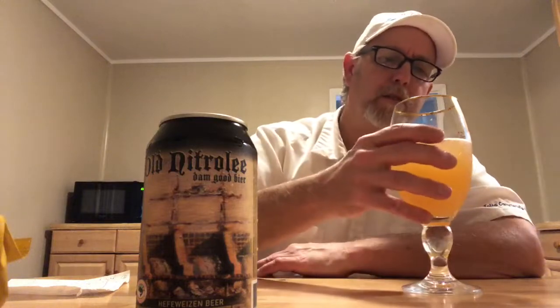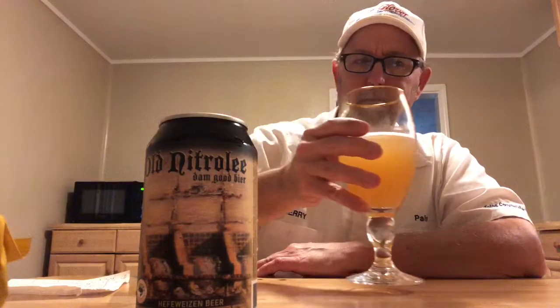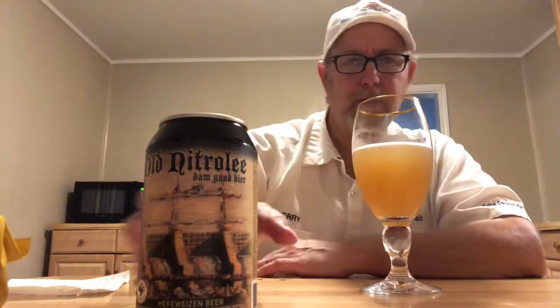Ooh. Lightly malty. It's got kind of a tanginess to it on the back end. Up front, it's got a light sweetness with maybe some barley malts or something going on in there. Getting some hops. Light carbonation, medium body. That's a good flavor. That's a real good flavor.